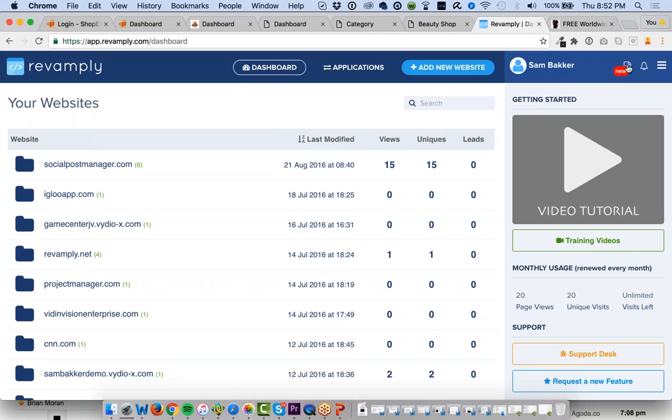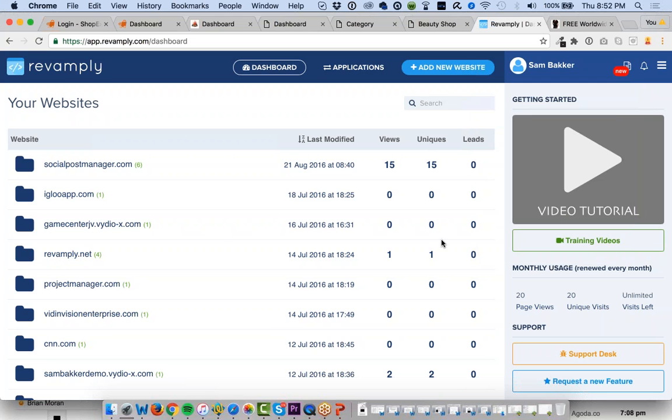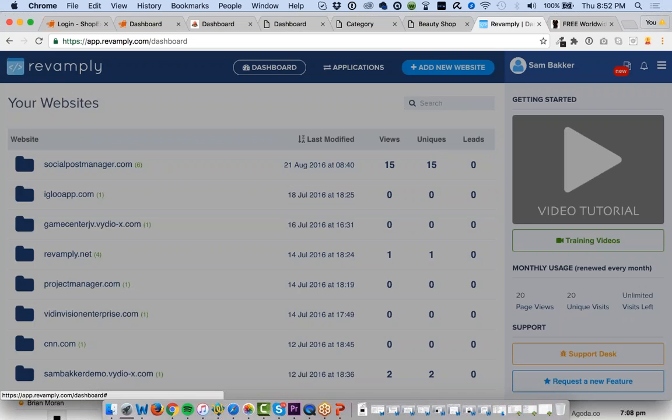So up here you'll see this new button. It's quite standout. These are all the new features we've been adding in. You can see here it's almost every week right now we're updating new things into the software. We've got a WordPress plugin which is in there. We've got working on mobile devices. You can actually test against different mobile devices, test different mobile landing pages now with the software. Makes it really quite easy to do that.